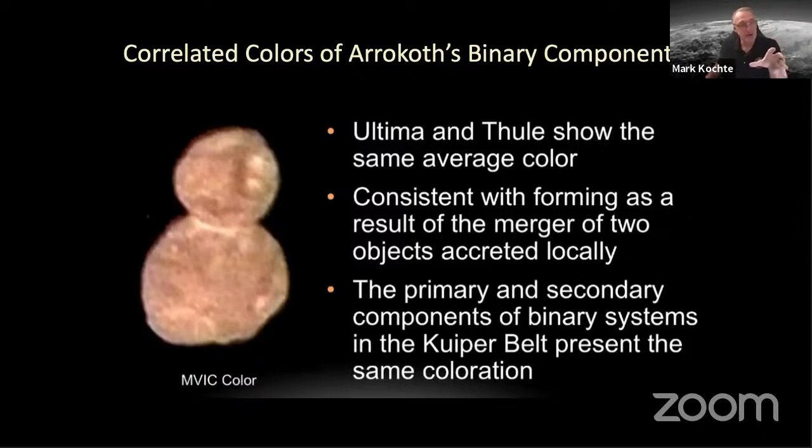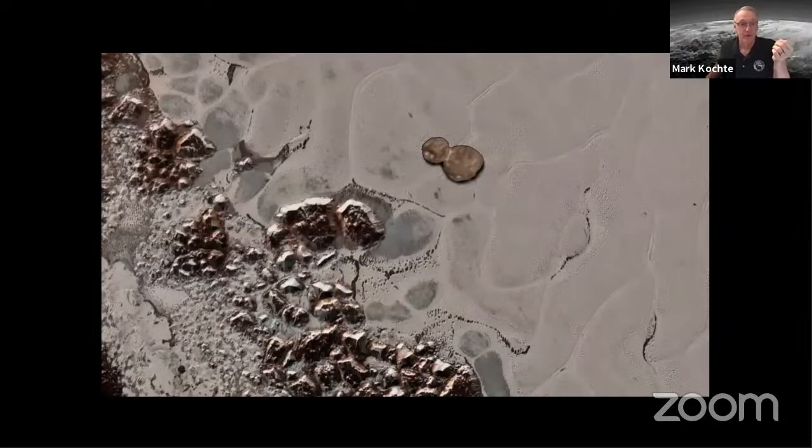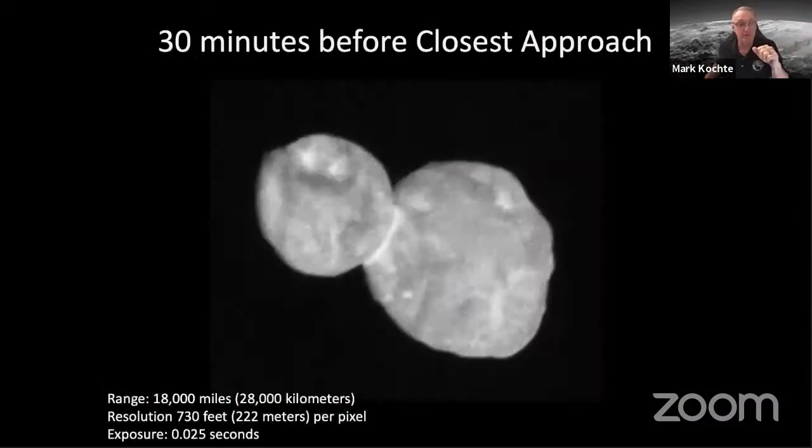It appears that these two objects formed from a pebble accretion model, where at the beginning of the solar system you had all these rocks and pebbles spinning around each other, and some would accrete to make larger objects, while others would get thrown out due to the dynamics of the system. Then these two large objects that remained slowly got together, docked and merged, which forms what we have now of Arrokoth. Compared to some of the mountains on Pluto, its size is comparable.